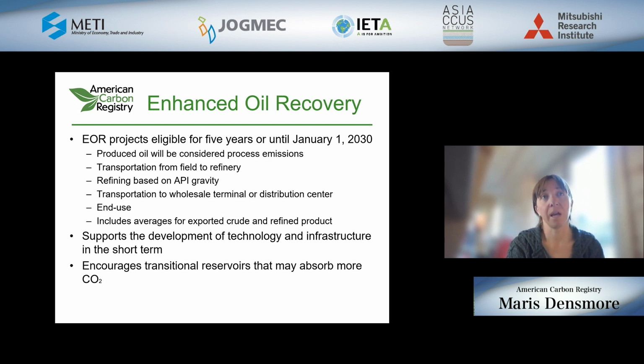So if a company is producing oil and they're able to track and know the mileage of how far it's going to get to the refinery and what the API gravity is, and so therefore the emissions associated with both the refining and the end use, we're able to capture those emissions as part of the emissions that are deducted from the project. And we also include averages in case folks aren't tracking their oil as closely.